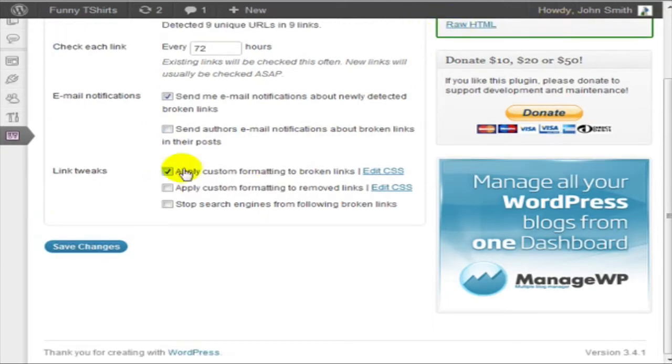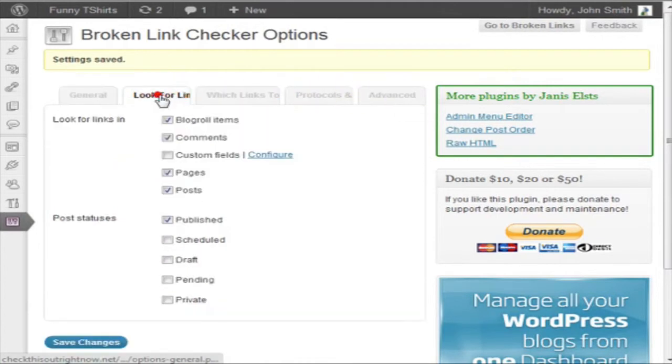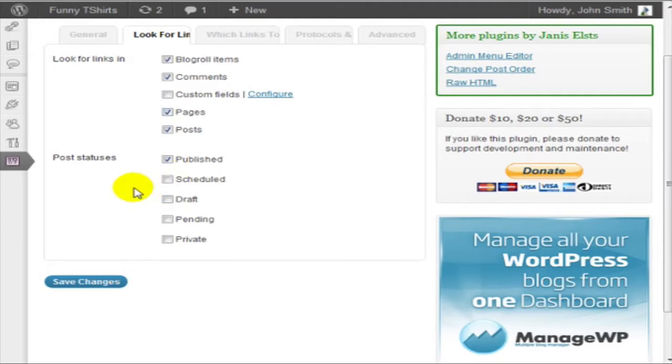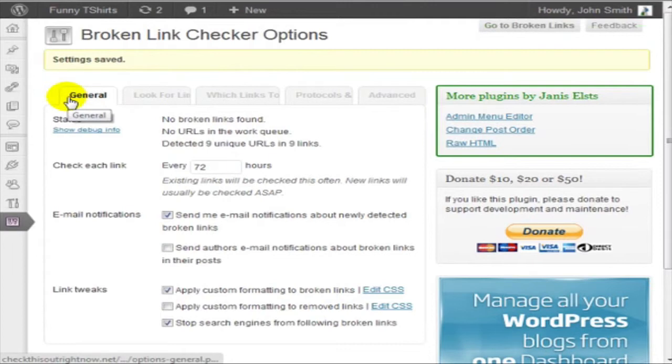You can also do link tweaks. You can apply custom formatting to broken links. You can apply custom formatting to removed links. And you can also stop search engines from following broken links. So we're going to go ahead and click on Save Changes. And at the very top here, there's some more configuration settings. It also will look for links in these different options here. But in this case, we're going to leave everything by default, and we're going to leave it as is.